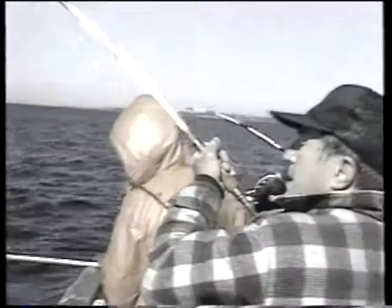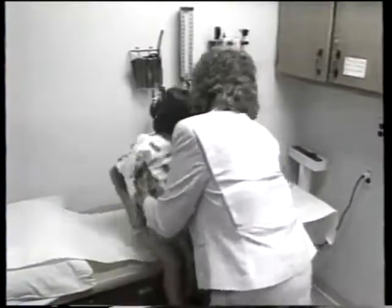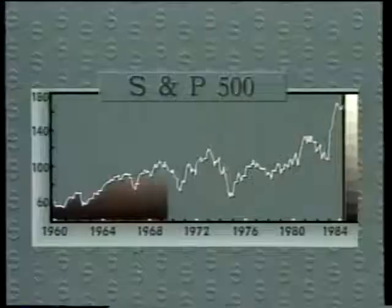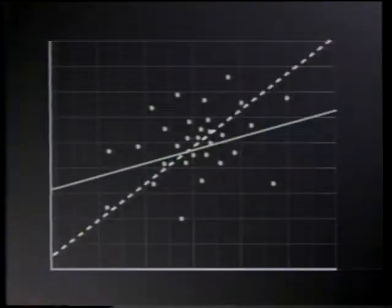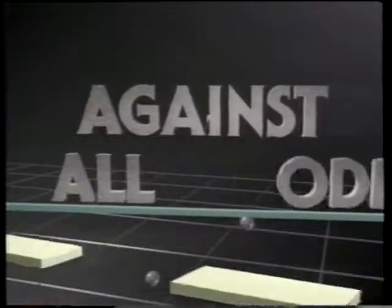How can you find out when lightning may strike? And how do you count the fish in the sea? How can you tell if a child is growing normally, if baseball is getting better, or traffic is getting worse? How do you know about stock market trends, the risk of cholesterol, the history of witchcraft, or the future of spacecraft? With statistics, that's how. And how can you find out about statistics? With the new statistics series, Against All Odds.